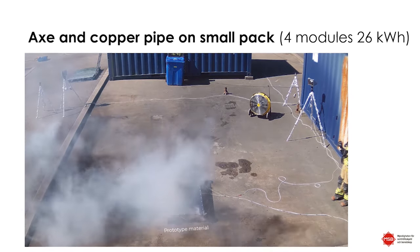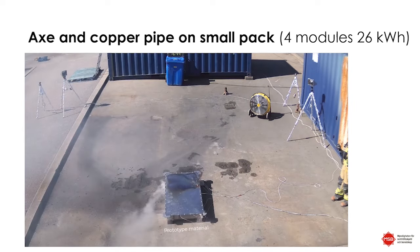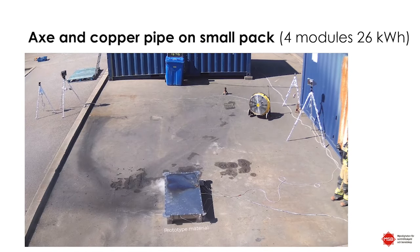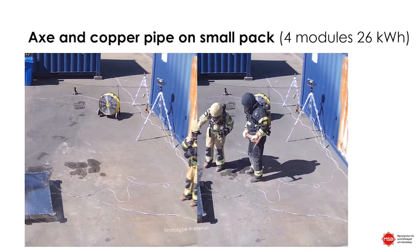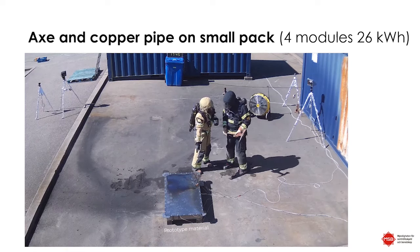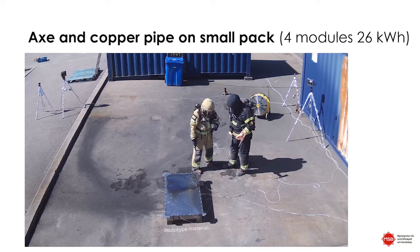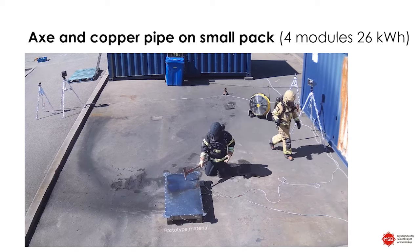Here, since we were going to work very close to the battery and we had no water flowing at the same time, we had some extra observations for the firefighter making the hole, to make sure that if we got jet flames in the direction of the firefighter, then we would spray him with water.